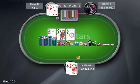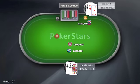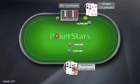The 5s hold through the flop. Benislovas can also hit a 10 to win now. And a diamond, so a ton of outs for Benislovas on the river. Kazra84 sweating the 5s, but they can't hold up against a mountain of outs. And Kazra84 from Germany, his tournament is over. Third spot, an amazing run. $813,000 will make him feel a little bit better about not getting into the top two spots.